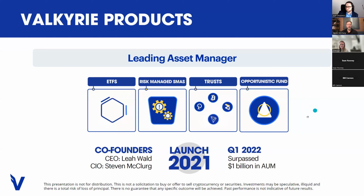I'm going to move on over to our trust. We also, in early 2021, launched a series of grantor trusts that focus on things like Bitcoin and other protocols. We uniquely have trusts that have the ability to stake. So for instance, our Polkadot trust is staked to the node. We run a master node for that particular trust and deliver the yield to holders of the trust, which is unique in the grantor trust ecosystem.